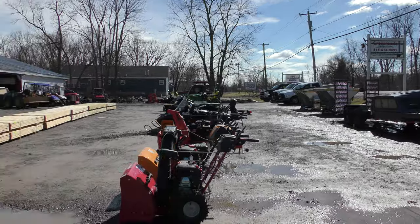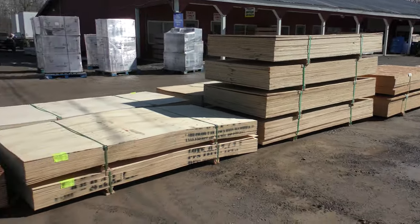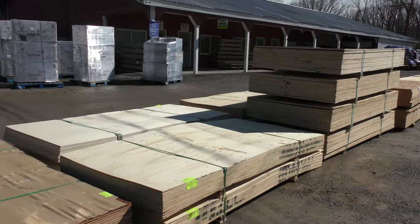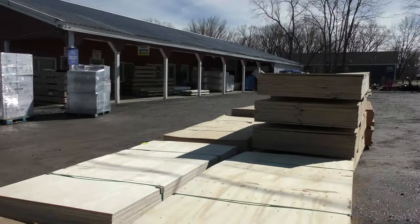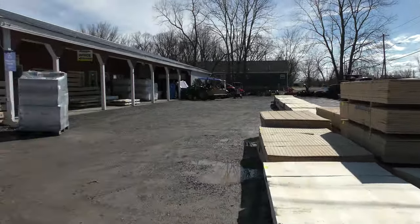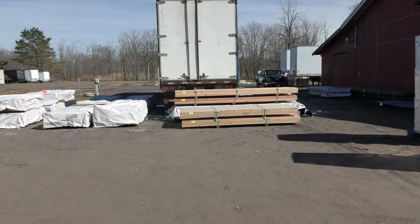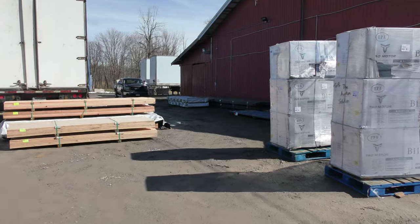Folks, again, the lot's full, and we got lumber. Look at all the lumber we got. Plywood, you name it, 3/8, 5/8. Got a lot of plywood in here. Got some nice cedar boards back there. Got your laminate decking. Lots of laminate decking over there. The guys are still setting it up.